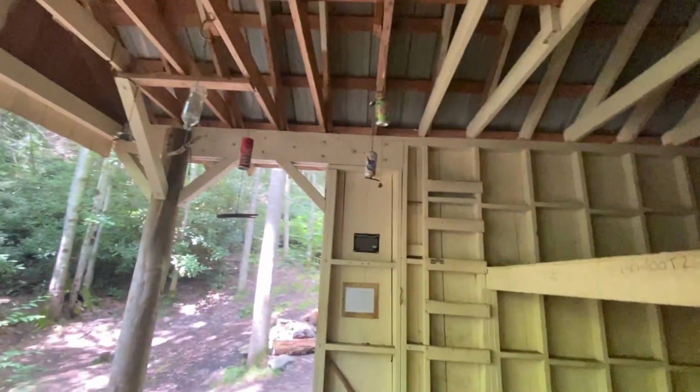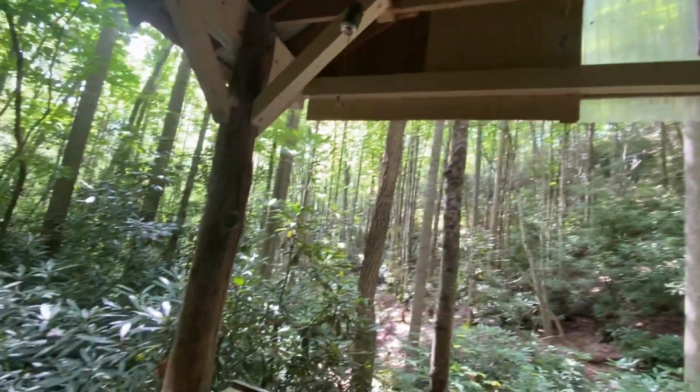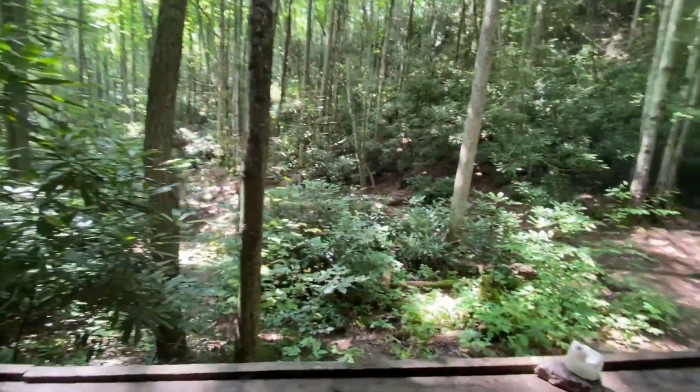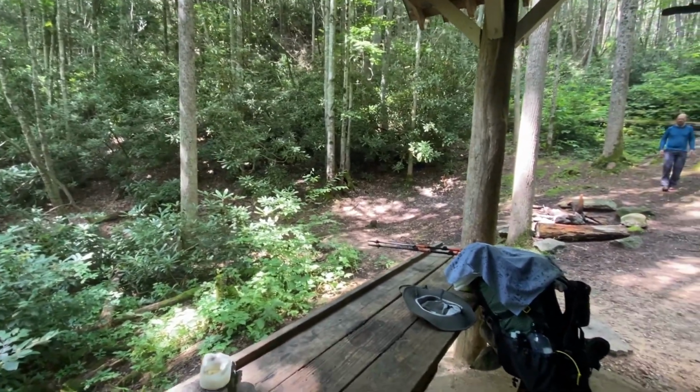Yeah, oh, and they've got the chandeliers. But there is no privy and no bear hangs, things like that. So I think we are still in Tennessee. But shelters are getting better.